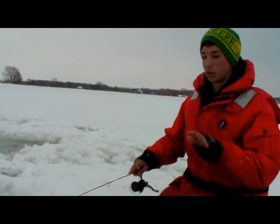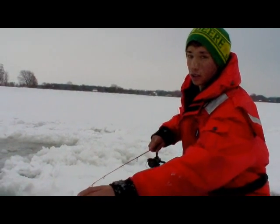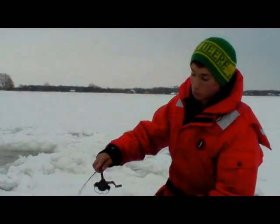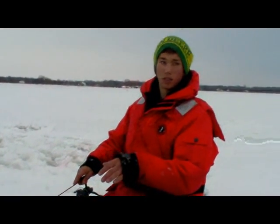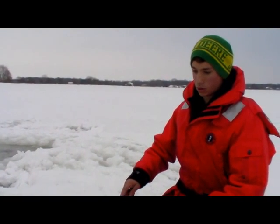Instead of yesterday, they were real aggressive. They were hammering down. Today it's a light little tick on the end of your pole. And this rod right here, you don't even make it anymore. It's made by South Bend. It's called the Microlight, 36 inches. It's about the softest pole you'll ever find. You can't beat this rod.